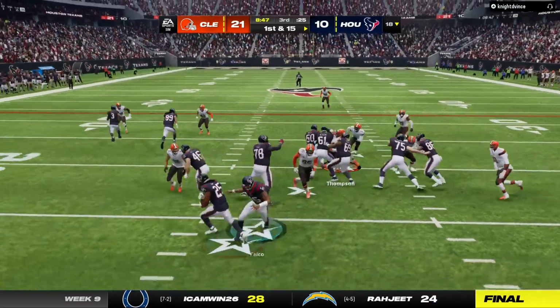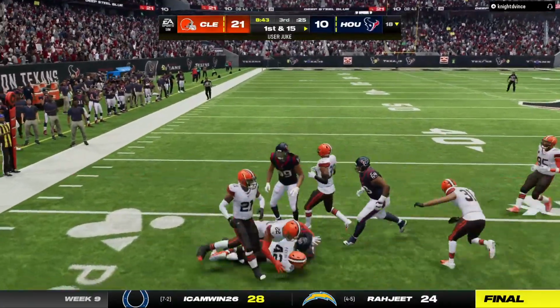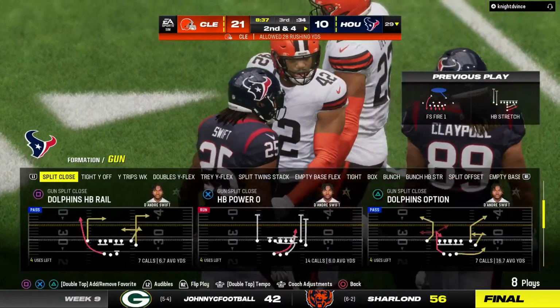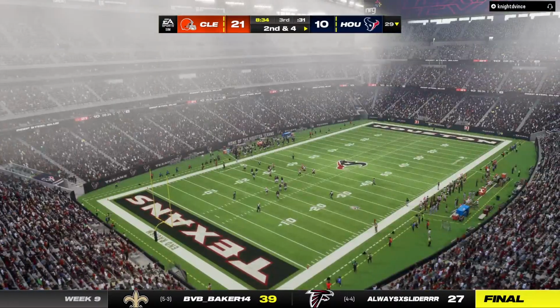Here's a handoff to Swift running left. Nifty move, and he'll get to the 29-yard line, brought down there. Running lanes were at a premium in the first half, but he's able to find some room there, and he's hoping that's a precursor of a big second half.